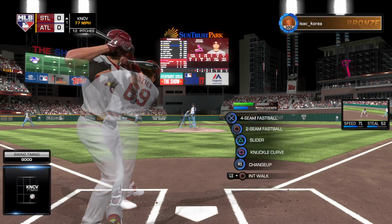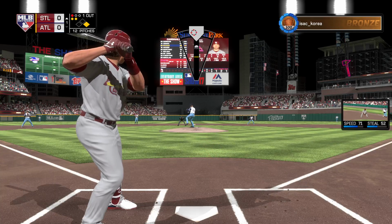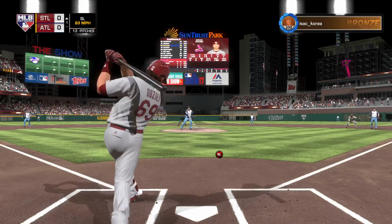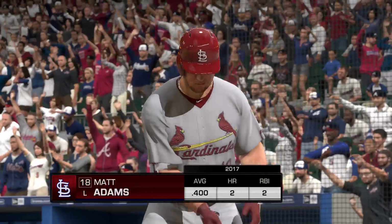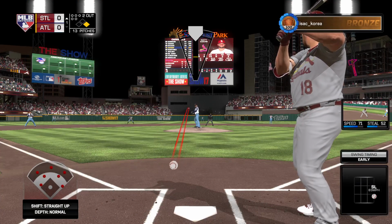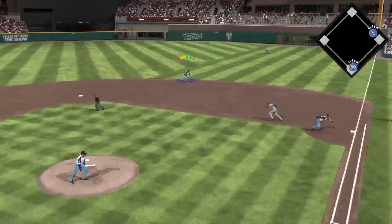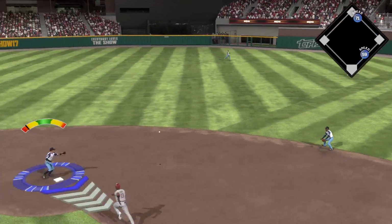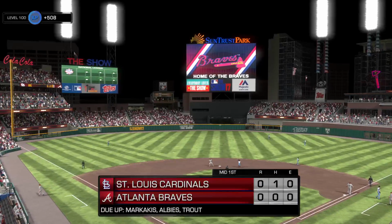And here's a pitch swung on and missed. 1-2 now. And a swing and a miss as they got him with the slider there. 2 away. Here's Matt Adams now. And he's definitely off to a fast start in the early part of the season. Ready with the first pitch. Here it comes. Hit hard on the ground towards second. Reined in. Throw to second for the force out, and the side is retired.